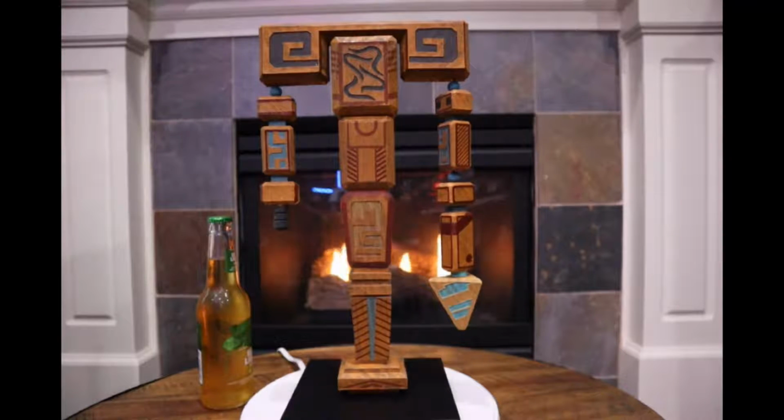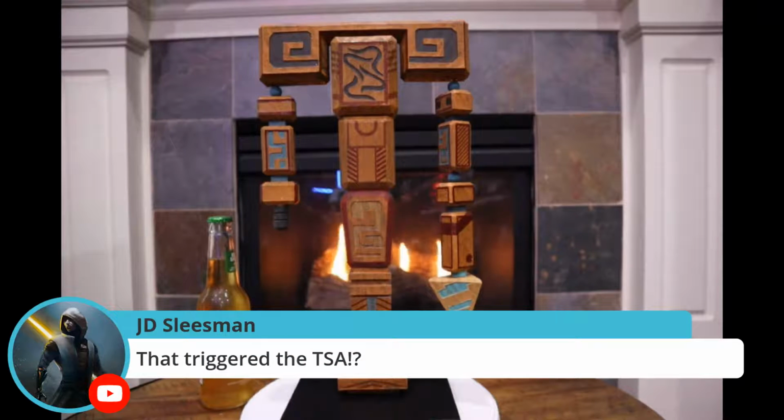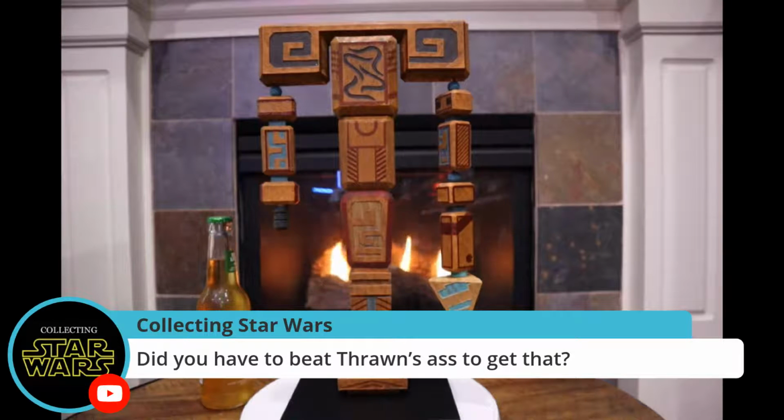Great comment from JD right here. That triggered the TSA? Yeah, they weren't sure. The box comes in a pretty good-sized box. Oh, we hit a little peak there. Yeah, we did. Can't stop, won't stop. But yeah, that definitely triggered the TSA. And then, according to Keith, they took it out, looked at it, and they're like, oh, some Star Wars nerdy thing. Well, the box says Star Wars all over it, doesn't it?